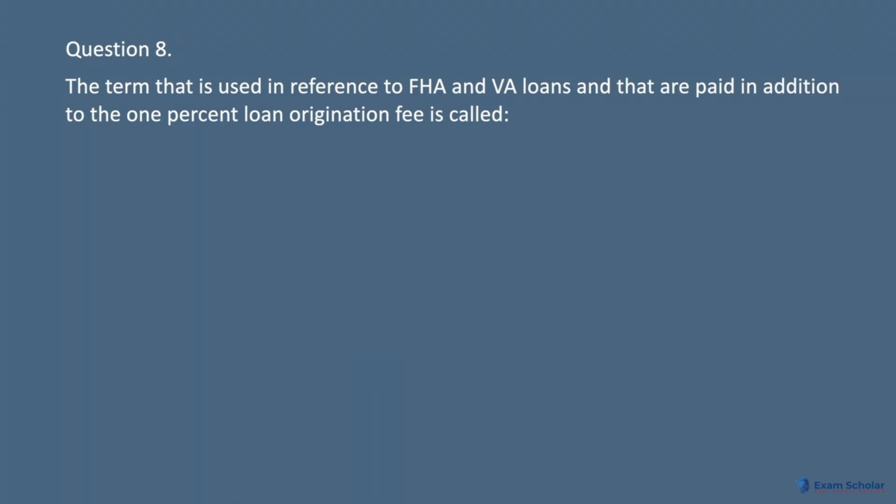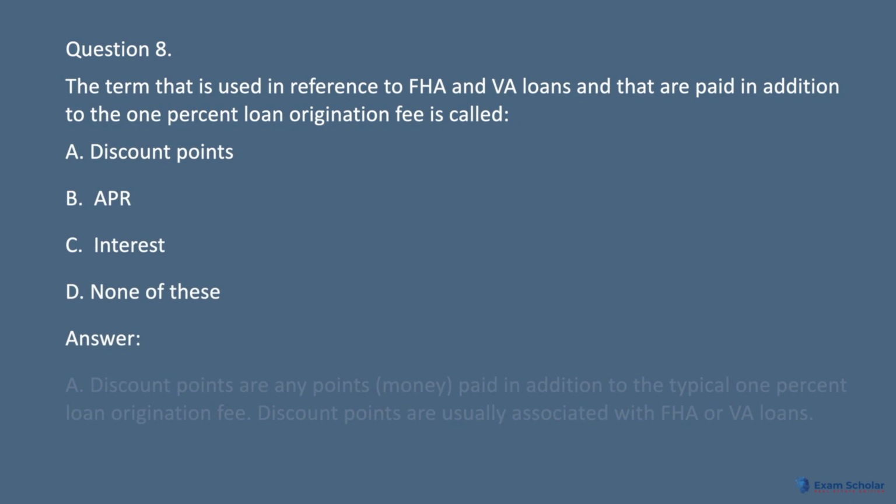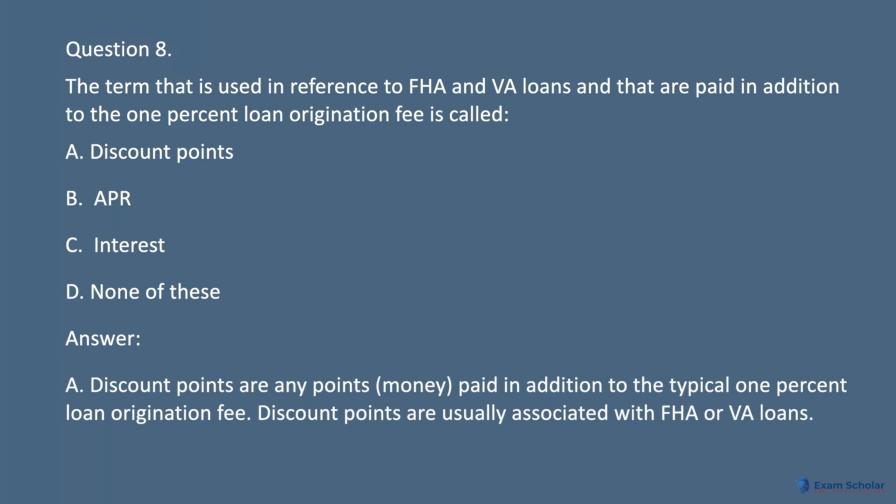Question 8. The term that is used in reference to FHA and VA loans, and that is paid in addition to the 1% loan origination fee, is called: A. Discount points. B. APR. C. Interest. D. None of these. Answer: A. Discount points are any points, money, paid in addition to the typical 1% loan origination fee. Discount points are usually associated with FHA or VA loans.